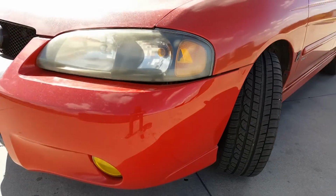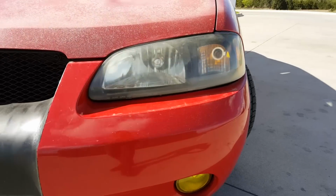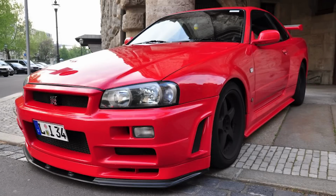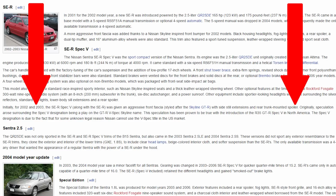Another reason to consider these cars is the way that they look. If you actually think about it, the '02 to '03 model years of the Sentra Spec V is the closest USDM car you can get to the R34 Skyline GTR. Not in drivetrain, not in the engine, but in looks. Interestingly enough, even if you check the Wikipedia article for this car, the aesthetics were inspired by the R34 Skyline GTR. The headlights have a smoke tint and a double ring to them.